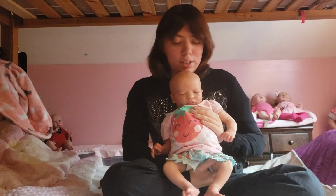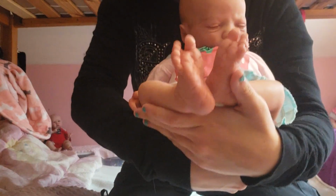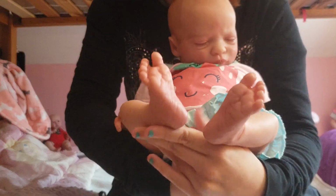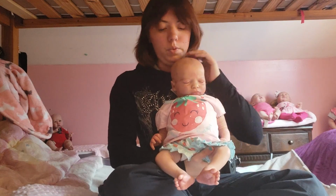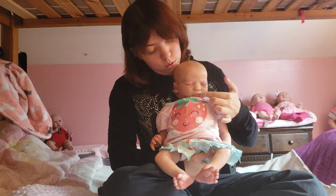Isn't Miss Preyasi so beautiful? Especially love the toes on this kit. I don't know if you can see them well with the camera, but I had her artist give her a heel prick, like she's a new baby. I just love this kit, this little pout.